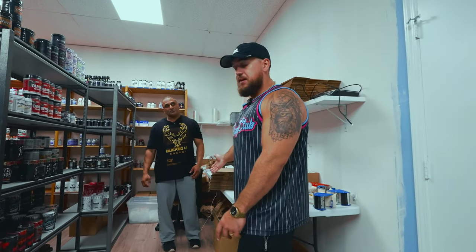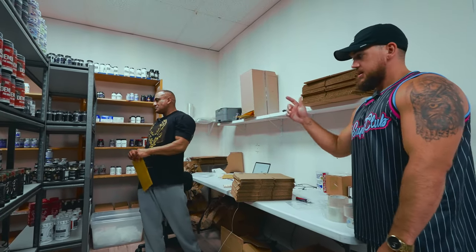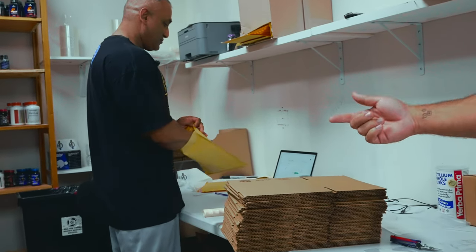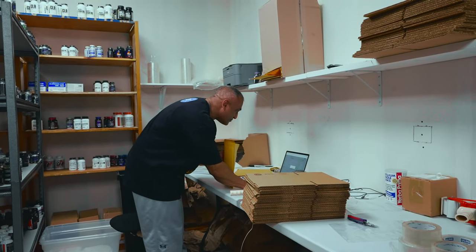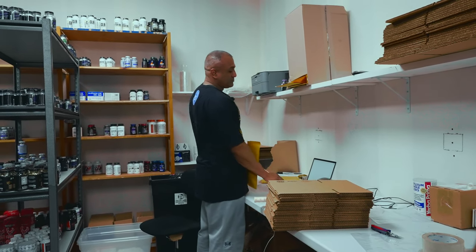But yeah, this is actually the shipping and packing area right here. So Hosh gets the orders, he takes the order, throws it in a bag or a box, throws in some sample packets. So this order literally came in probably an hour and a half ago, and now we're shipping it out.